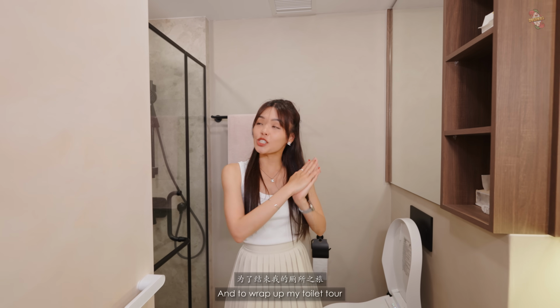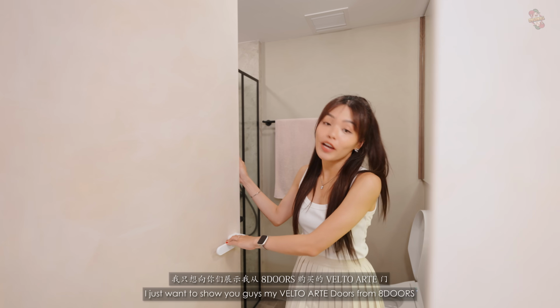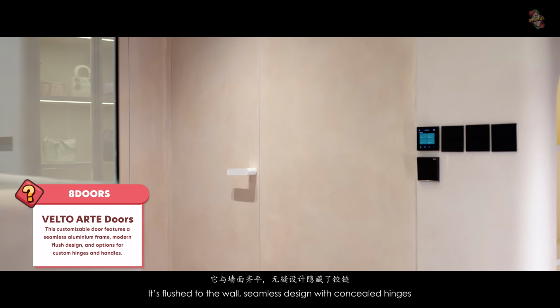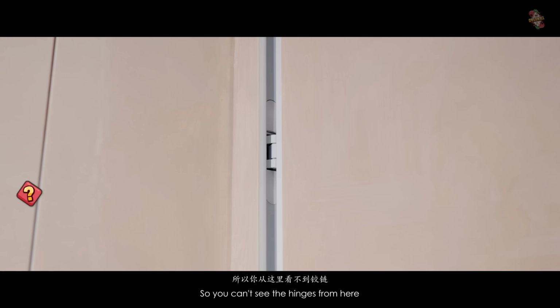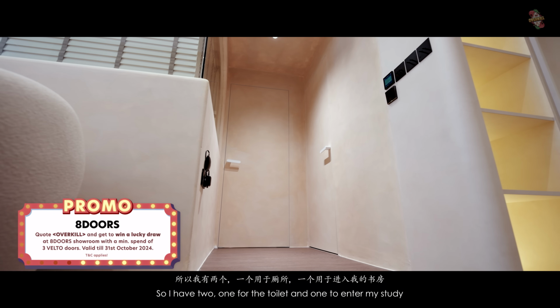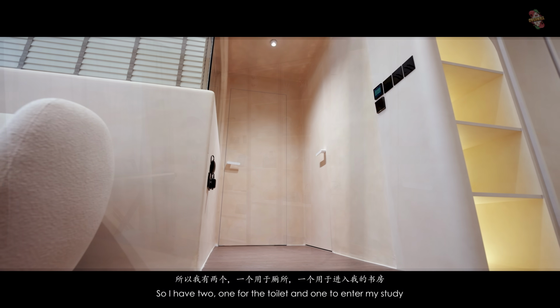And to wrap up my toilet tour, I just want to show you guys my Velto art door from 8 Doors. It's flush to the wall, seamless design. There's concealed hinges, so you can't see the hinges from here, but as I open it, you can see it's very beautifully hidden here. So I have two, one for the toilet and one to enter my study.